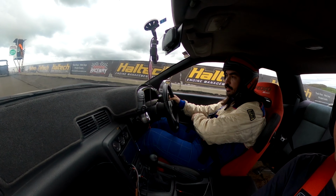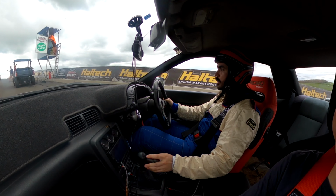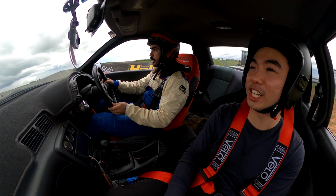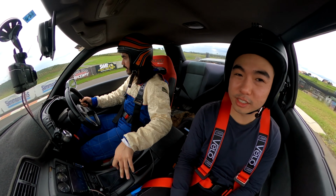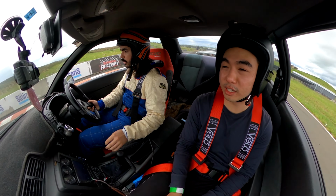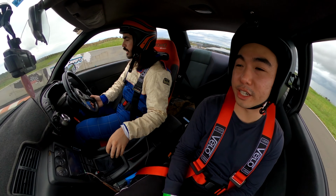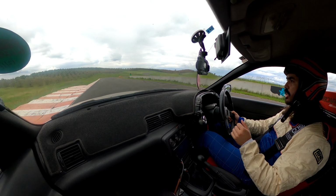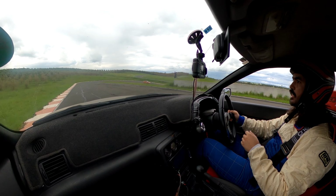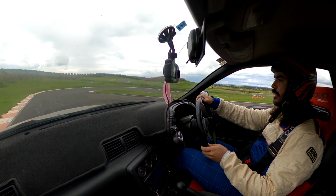If at any point you're feeling uncomfortable, just let me know and I'll slow down. No worries. So I've spoken to a few of the GTR guys that race these properly, they normally have bigger brake setups. But they say because the car's so heavy and the brakes are so small, you want to be getting as much out of it as you can. So I'm always braking hard and then turning.